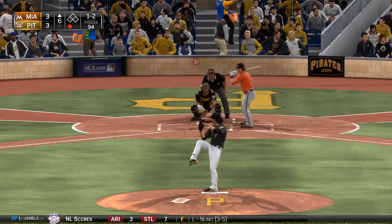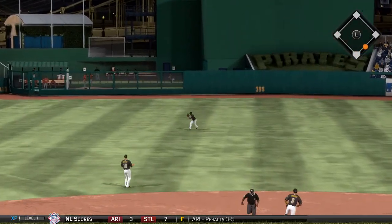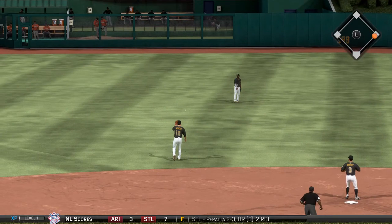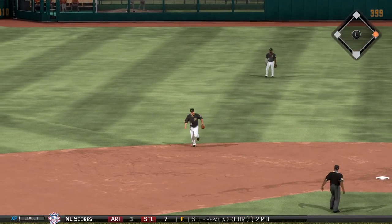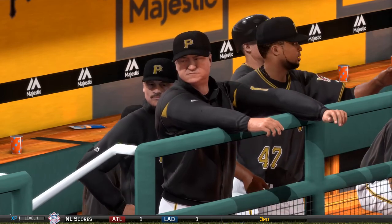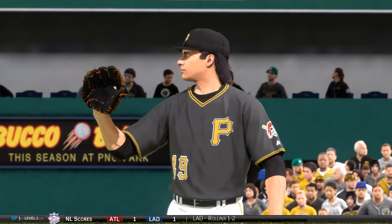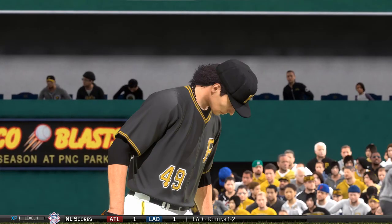Now the 1-2. Hit hard back up the middle, and Mathis is aboard. It's a base hit. If I'm managing this team, I don't need to see much more. I mean, he's given him a good outing, but judging by how hard that last ball was hit, I don't think he has a whole lot left.